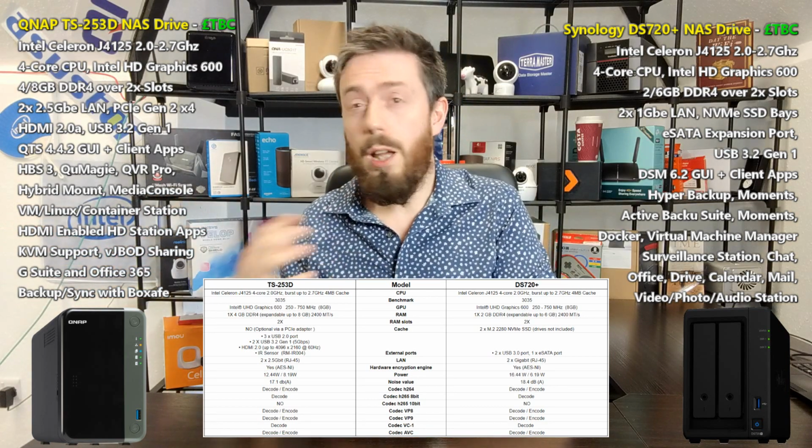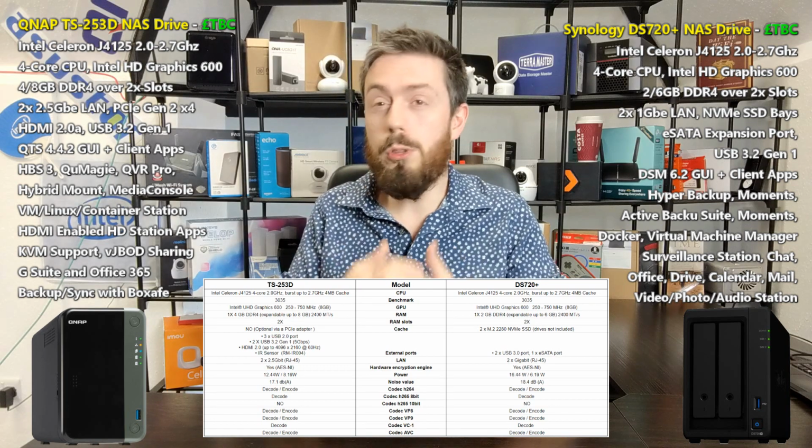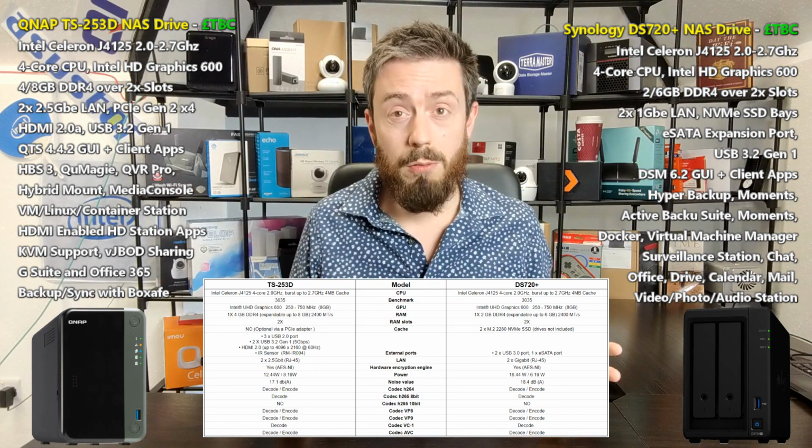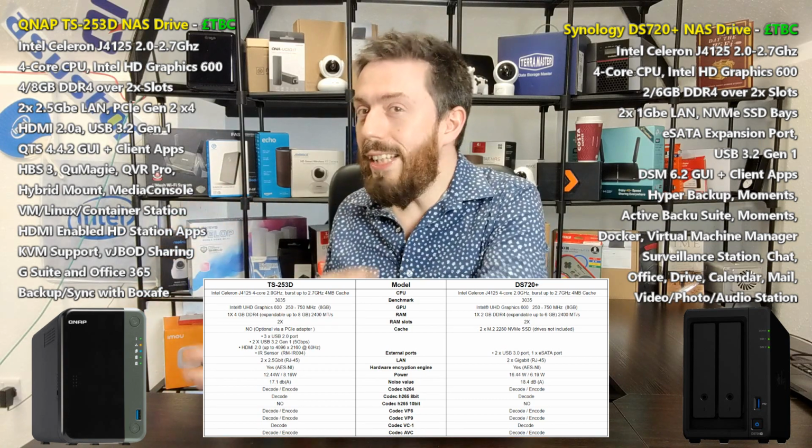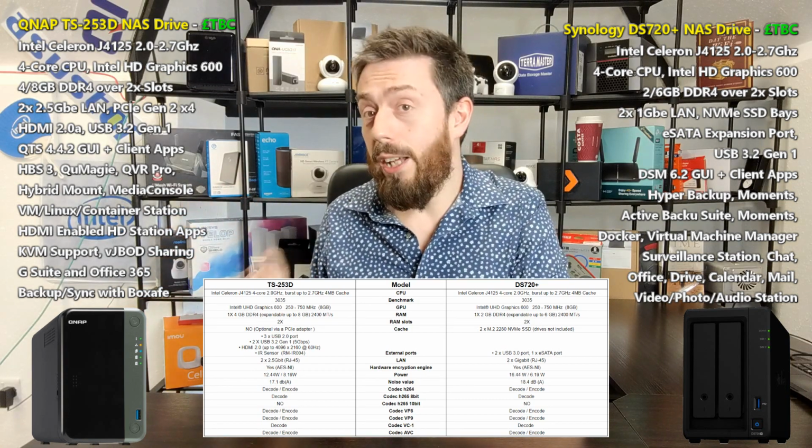And remember, there are loads of different backup strategies currently available. So as much as I'm banging on about hardware, let's face it, there is more hardware and more ways to interact with your data on that QNAP.